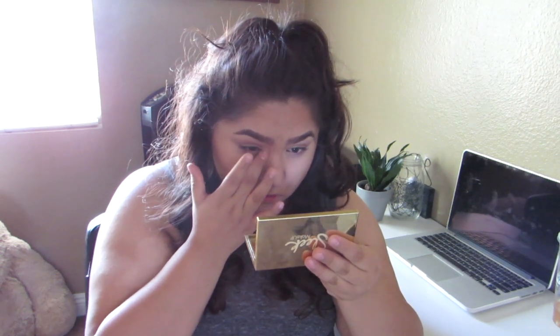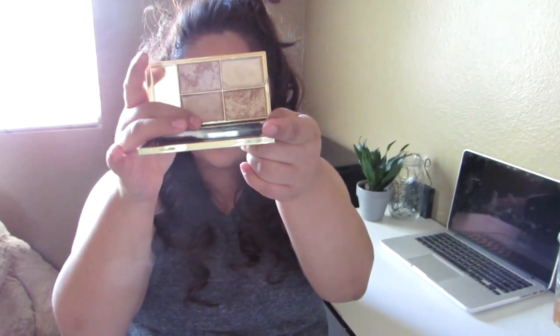And I'm going to use my finger because I usually don't feel like getting more brushes. And I'm also going to use the same color for the top of my lip. I'm going to use the second cream color, which is this one, for my eyebrows, under my eyebrows.